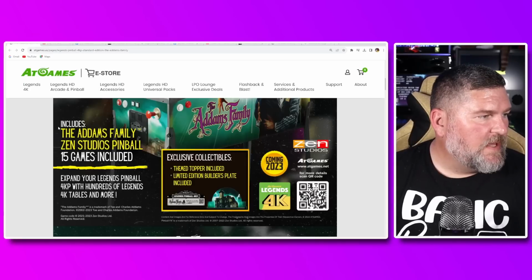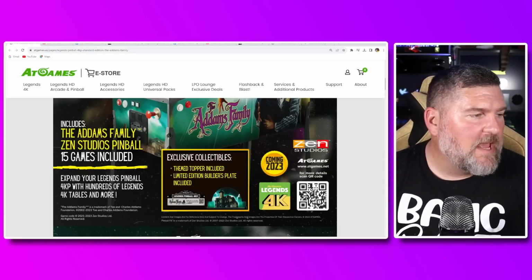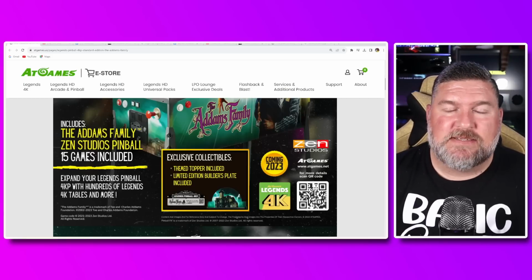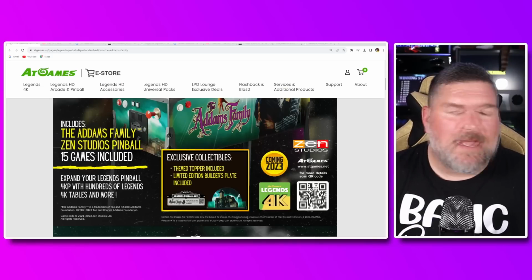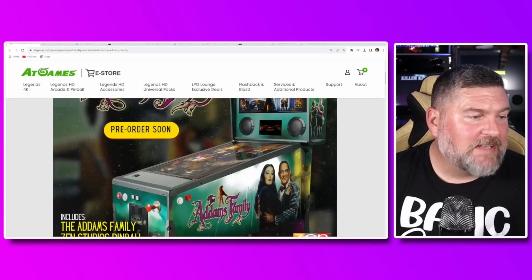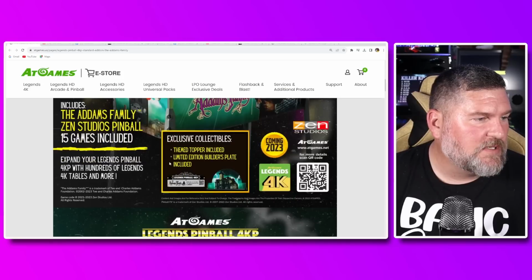So let's look at some more details here. Includes the Addams Family, Zen Studios Pinball, 15 games included. So if you're wondering what the games are, we'll come across them, but a heads up is all the games Wagner showcased on his last video for the AtGames Legends Pinball 4KP, with the 15th game being the Addams Family from Pinball FX, will actually be one of the stock games on the table when you purchase.